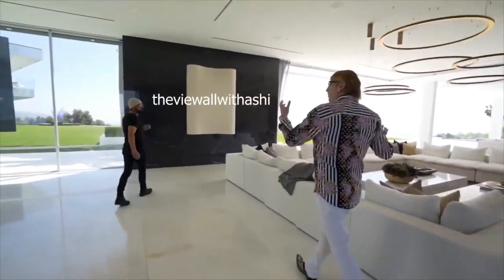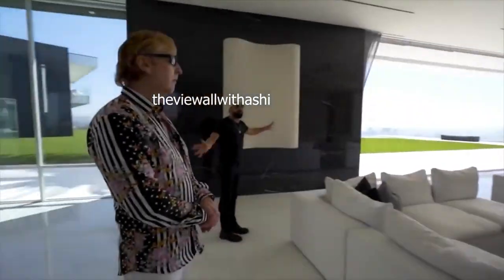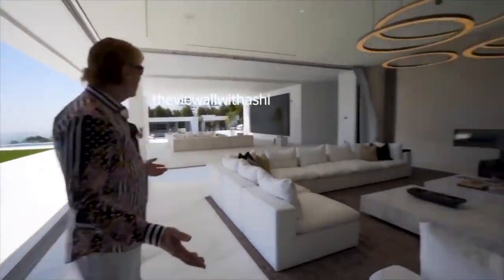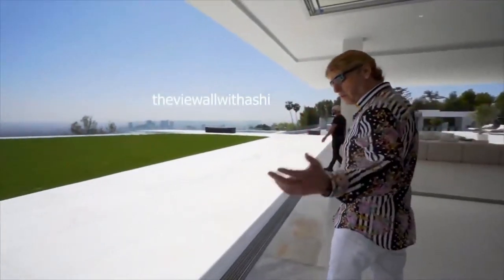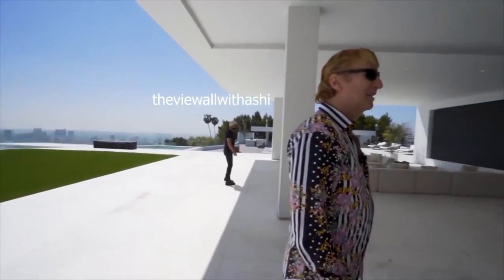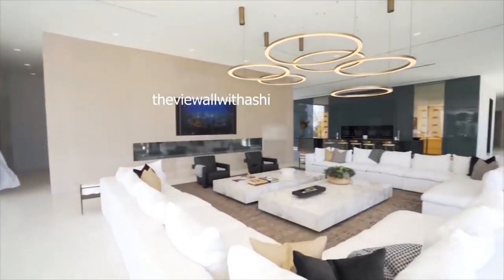So this you would call the family room. Family room, and like all of my houses, there's full indoor-outdoor flow. I'm lost for words. So this is the outdoor. Look at this. We're indoors, but we're outdoors because, of course, all the doors completely disappear. And look at this pattern. This is unbelievable. And look how cool this is. This is the latest technology.